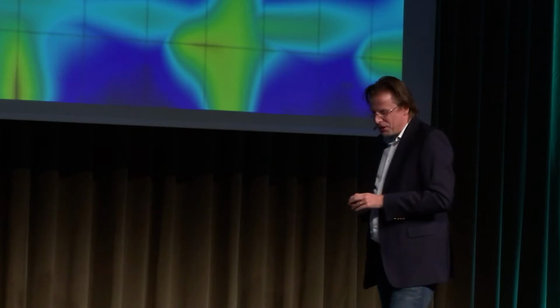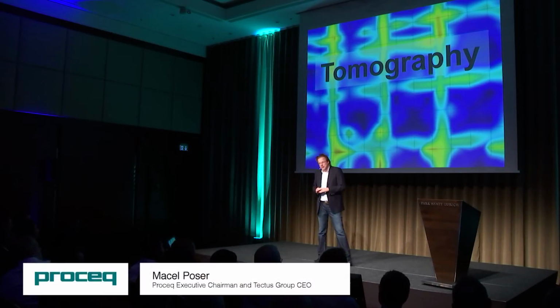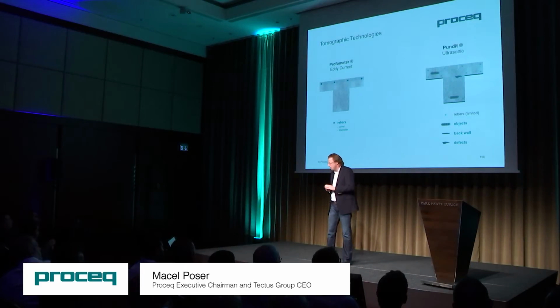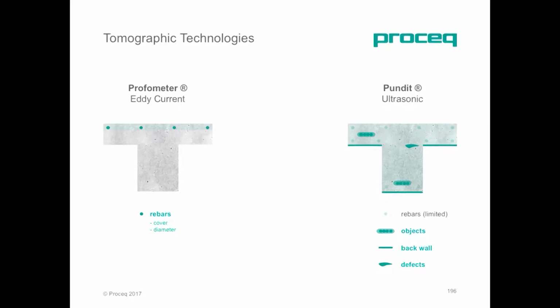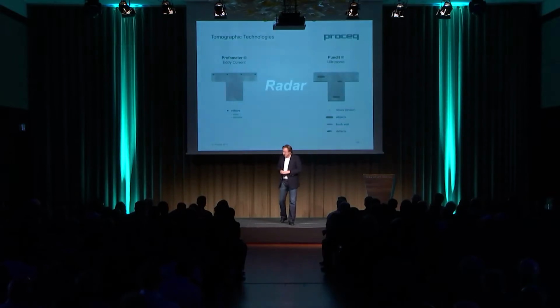Tomography. So you've seen two instruments now that offer tomographic functions. And you have seen this slide twice in the last two presentations. And you may wonder, what's this big white area in the middle? It looks like something is missing there. And ladies and gentlemen, we are extremely proud to announce that tonight we're going to fill this gap, and we're going to fill it with radar.